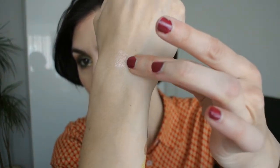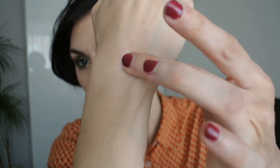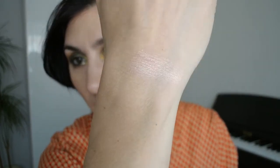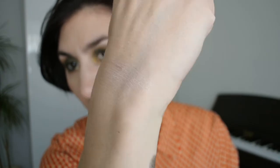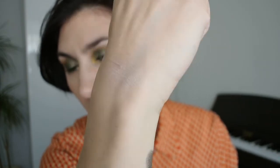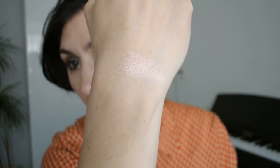So this right here is Puppy Love. I don't know if it's showing up on camera because it's a pretty light shade, and it is one that I like to use primarily on my inner corners, but it also makes a stunning lid shade. I hope you can see it at least a little bit because it's so pretty.